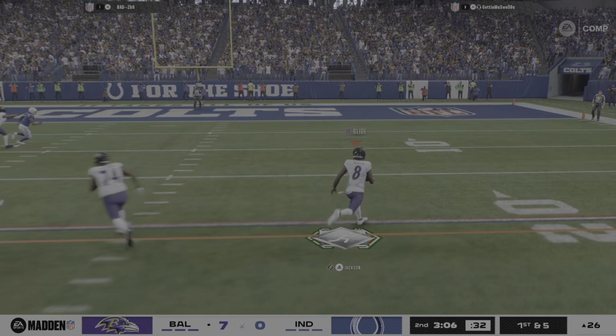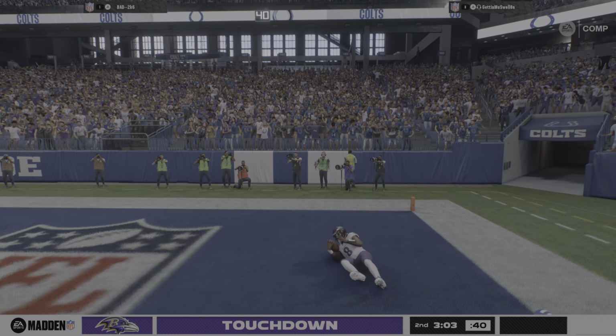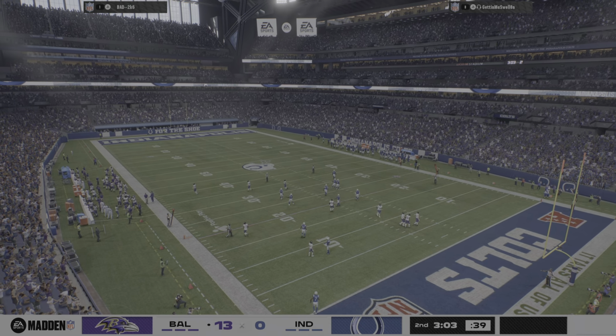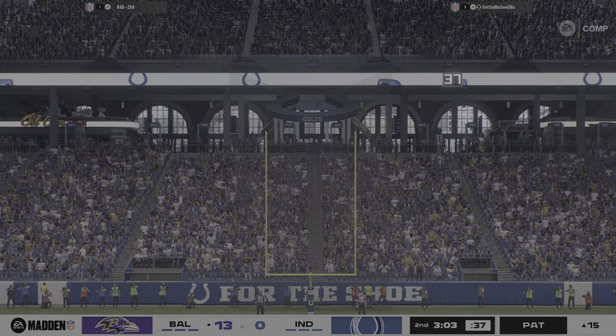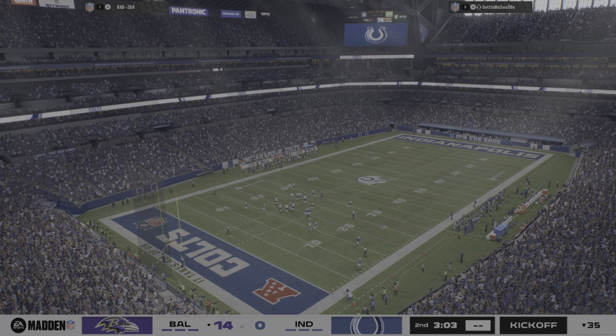One drawn up here for Lamar. He's on the move past the 15. And he will dive in. Touchdown, Baltimore, on the keeper. Lamar Jackson. Give him 2 now in this second quarter. Here's Luke for the point after. Accuracy perfect there as it's center cut. They now lead by 14 points.